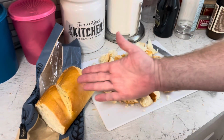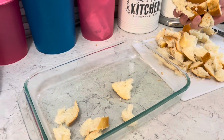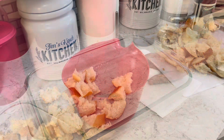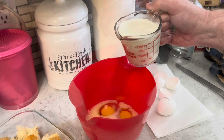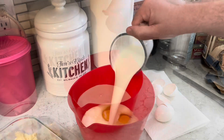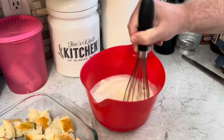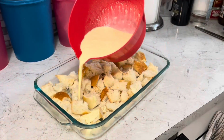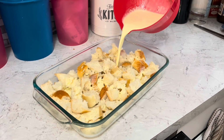I've cut up a crusty French bread. These will go in a prepared baking dish. In a bowl, I need 4 eggs, a cup of cream, and some black pepper. Whisk that up. Pour that over the bread and let it soak up all the goodness. And now I'm going to bake it at 350 for about 30 minutes.